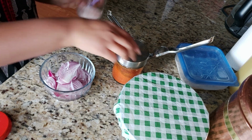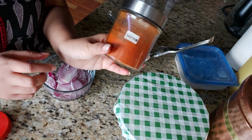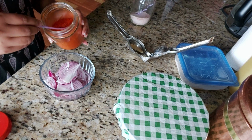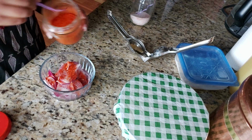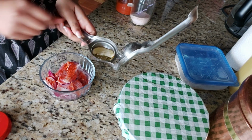I'm adding a teaspoon of salt to this. And I'm also adding some Kashmiri chili powder. Now this just gives color and not much spice. If you like spice, just go for hot red chili powder, like half or 1 teaspoon of this.